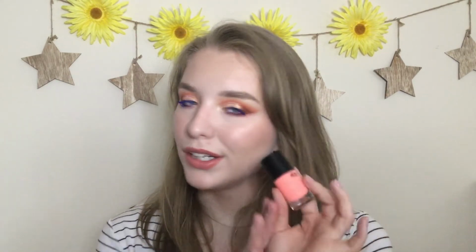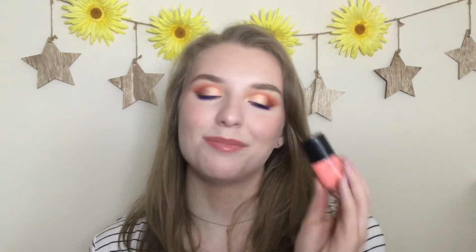Now I know I just got done saying that I like softer shades on my nails, but with the exception of coral, I love coral. I used to wear it on my nails pretty much all summer long. Now I'm starting to branch out a little bit, but this is an absolutely beautiful shade. If you see it at Meyer, pick it up.